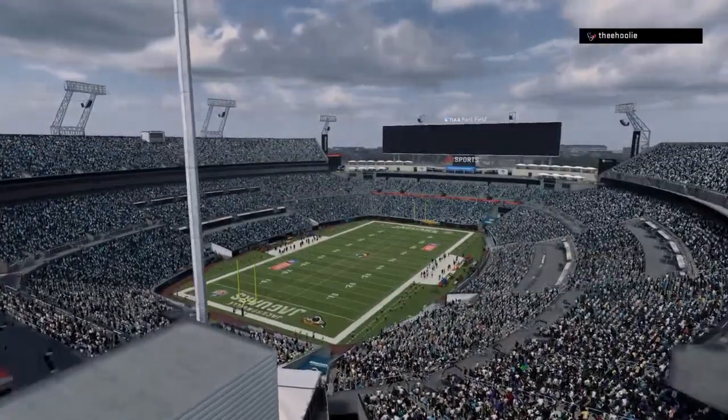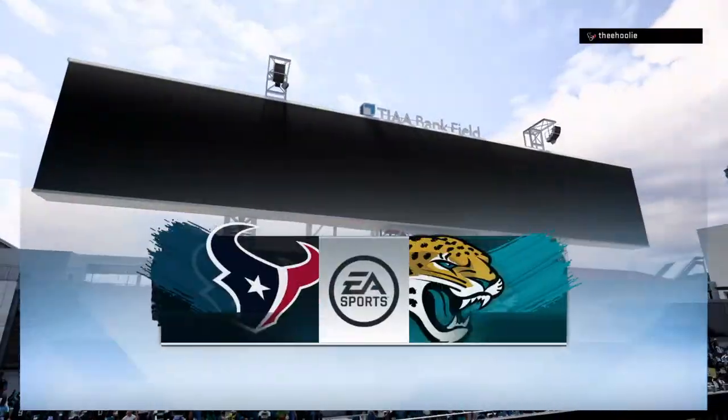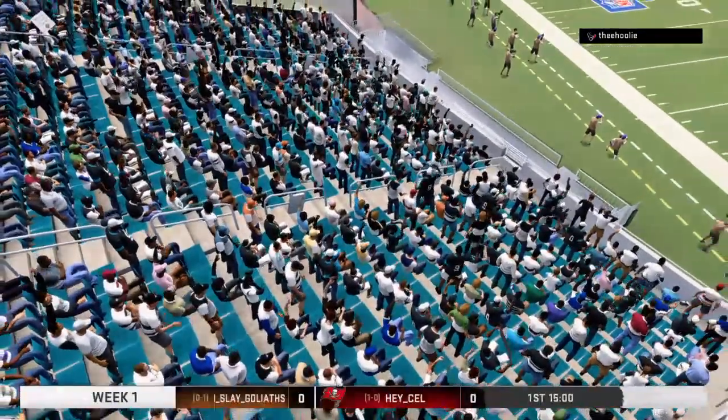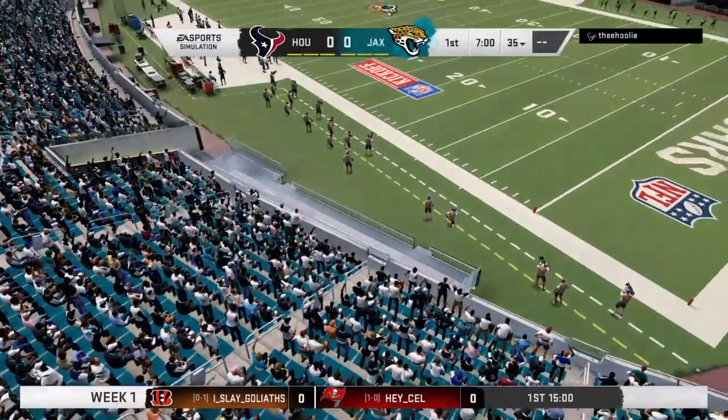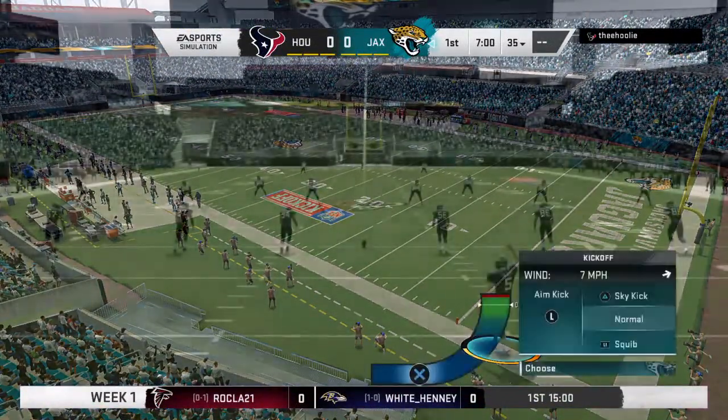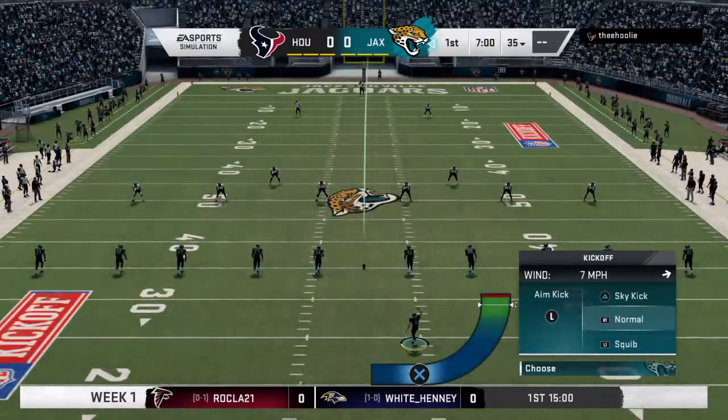Thanks, Coach. Originally opened in 1995 as Jacksonville Municipal Stadium when this franchise entered the NFL. We welcome you to Jacksonville and TIAA Bank Field. The scene a few moments ago, here it is. It's unlike any other in sport as both teams made their way out of the tunnel.